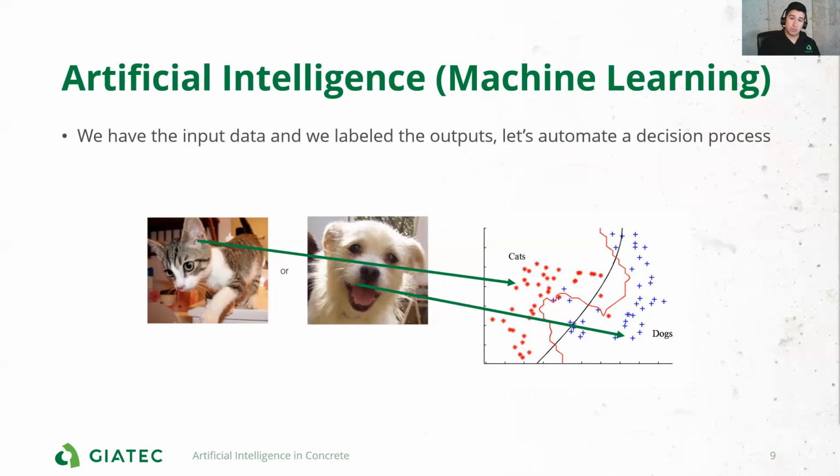This same process can be done for different subjects. If we want to compare a laptop versus a computer, or a specific type of washing machine versus other washing machines and the pattern when they are washing. So this is what machine learning is about.